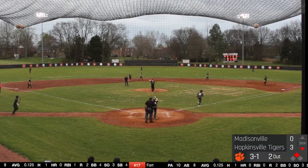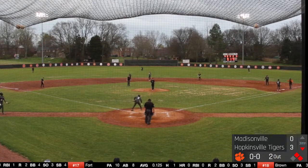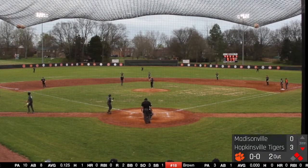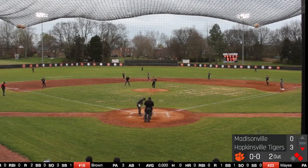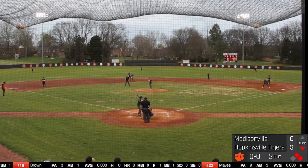Oh, big walk. Ball 4. Puts runners on first and second here with 2 outs. Chris Medina up to bat right now, senior for the Tigers. For the Tigers, left field number 3, Chris Medina. Want to make sure the Tigers don't sleep on this moment right now, and we capitalize on this and get some more runs in there.